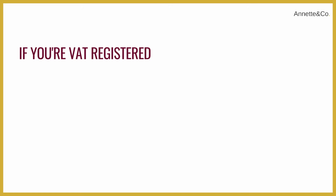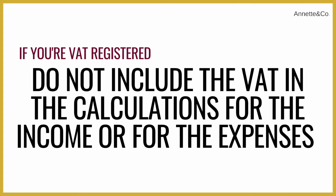And if you're VAT registered, I want you to do this exercise excluding VAT. Do not include the VAT in the calculations for the income or for the expenses. So exclude VAT completely from these calculations.